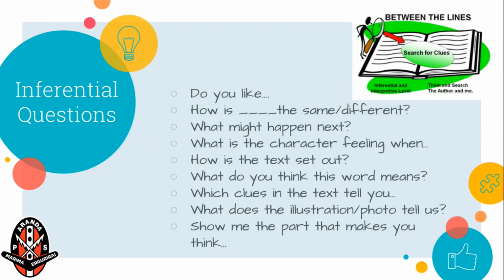So inferential questions encourage your child to think about the text on a deeper meaning. So there are questions like what might happen next. It's not in the story, but making your child think about, well, what could happen? What is the character feeling when a certain event in the text takes place? And then encouraging them to look at clues in the text as well to help them work that out. So not just guessing, but also using the text to think about it on a deeper level.